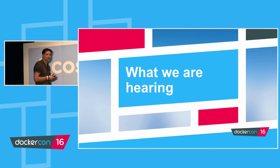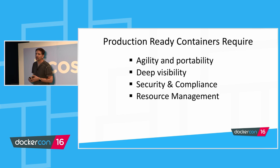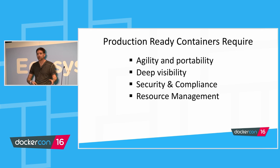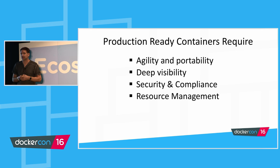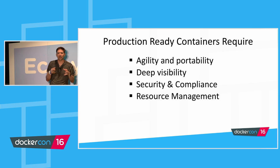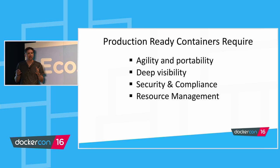But as you move into that production setting, new concerns come to the table. And we're hearing a number of important requirements around production containers. First, of course, is people like containers because they provide agility and they provide portability of workloads across different environments, whether that's from your laptop into the cloud or from one cloud provider to another or on premise. That portability characteristic and that agility characteristic are really important for people. And so what they're looking for as they move to production is to find a way to get into production without losing those benefits. Right? We don't want to take this incredibly agile, super easy to use technology that we're all using to package our applications, and in the process of working our way to production, give up on all the agility and portability benefits that we gained from leveraging it in the first place.